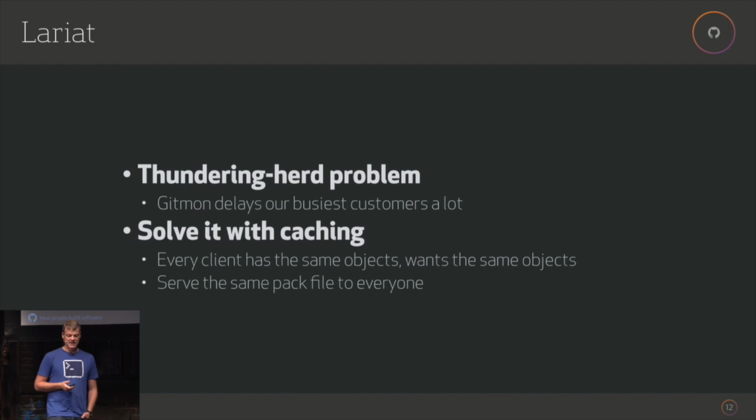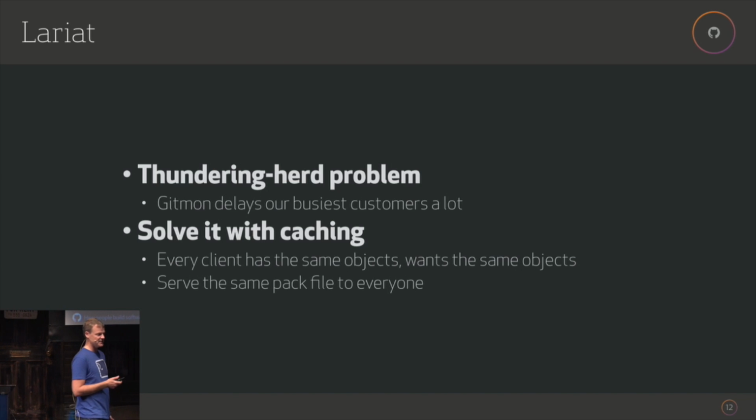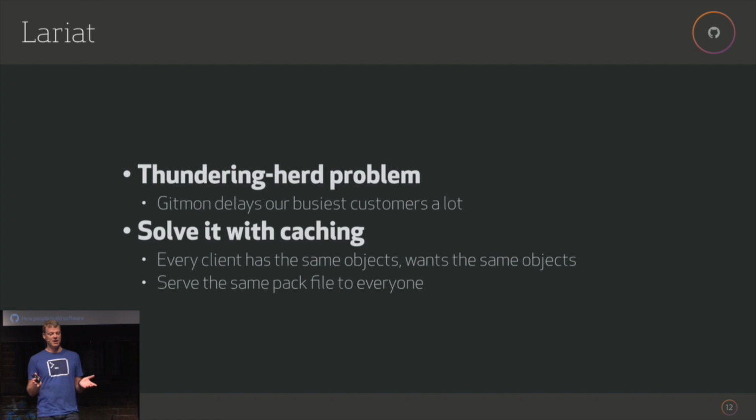And the purpose of Lariat is to solve the thundering herd problem. So Gitmon mitigates the thundering herd problem. It protects other users from the thundering herd problem, but Lariat basically solves it. Lariat is a wrapper around pack objects. Now, pack objects is basically the back end of every fetch, pull, and clone.